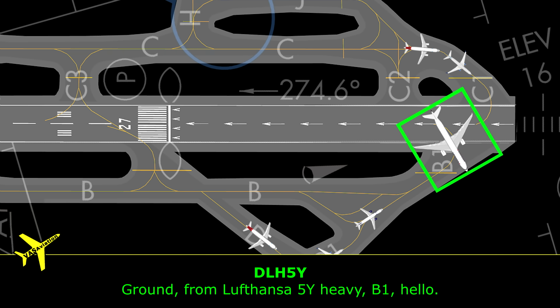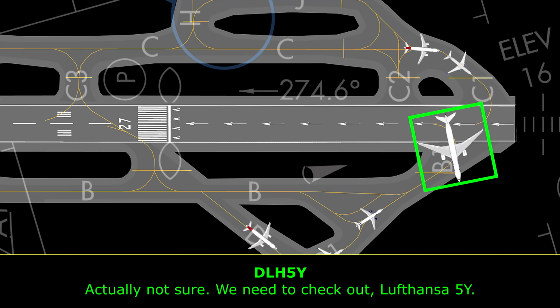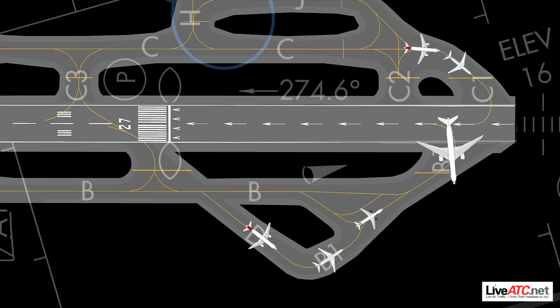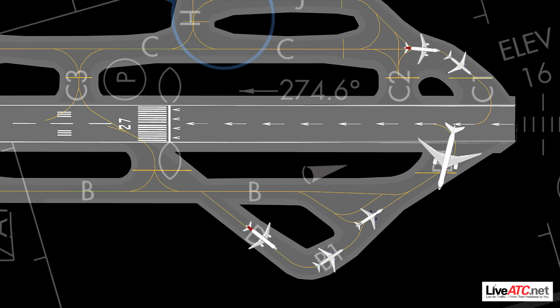Ground from Lufthansa 5 Yankee Heavy, Bravo 1, hello? Lufthansa 5 Yankee Heavy, Limerick Tower. Do you have enough room to get past the JetBlue there? Actually not sure, we need to check, Lufthansa 5 Yankee. Lufthansa 5 Yankee Heavy, roger. Just advise, please, as soon as you can tell.